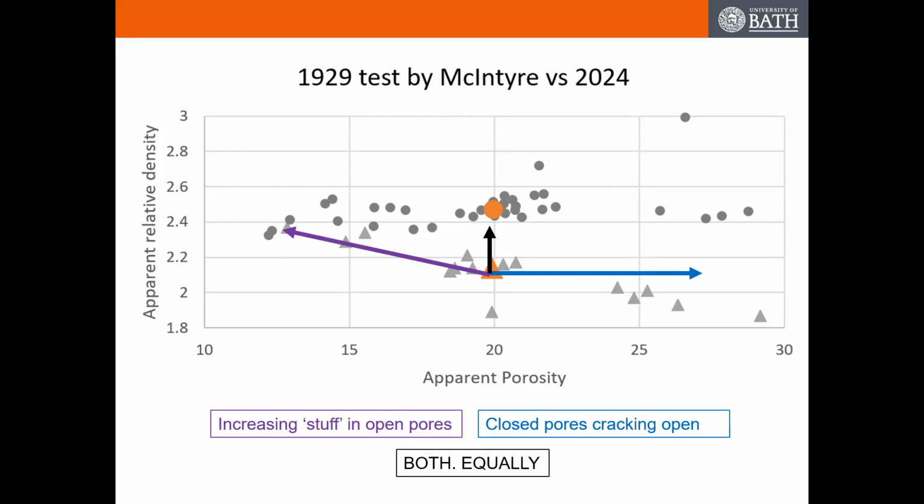If you're talking about the closed pores, those sealed off areas cracking open over time, then the apparent porosity should be increasing. If you want to move the one median from 1929 up to the median of now, 2024, you need those two processes to be perfectly balanced. Or, as I was thinking about on the train, we need some sort of mechanism which has stuff accumulating in the closed pore only.